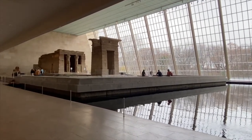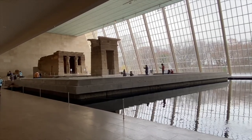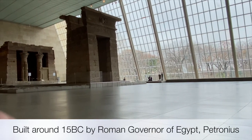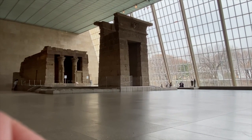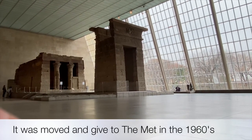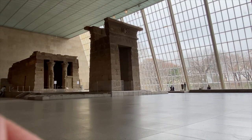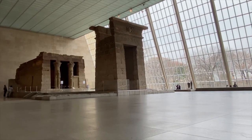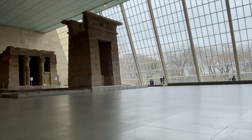I'm super bummed most of the Egyptian section is closed. But it's cool, you guys get to see this in the reflection pool. And that's the Temple of Dendur. It was actually moved here from Egypt, and sits in this atrium, surrounded by a serenity pool.